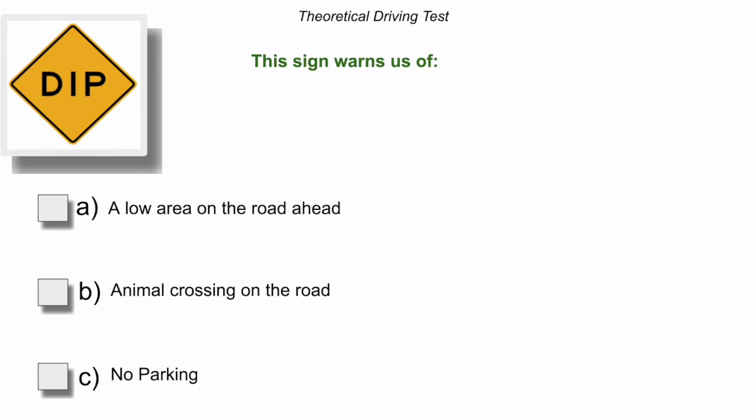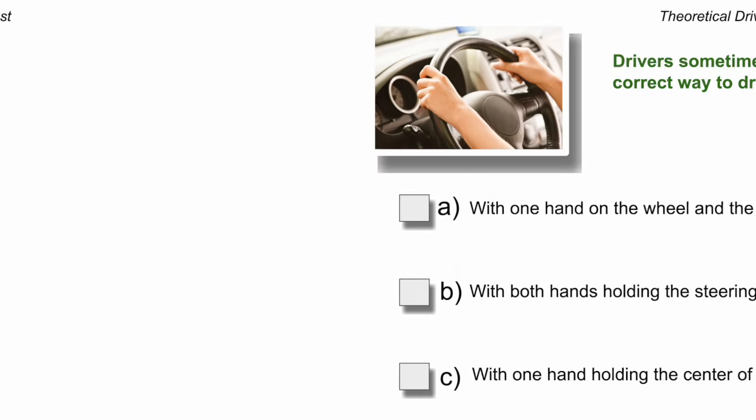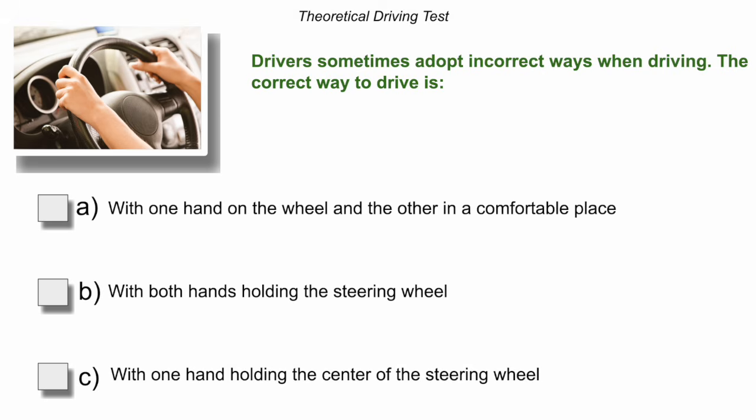This sign warns us of a low area on the road ahead. Drivers sometimes adopt incorrect ways when driving. The correct way to drive is with both hands holding the steering wheel.